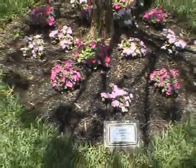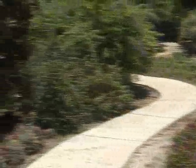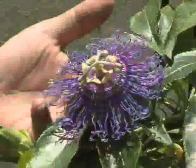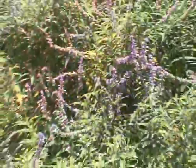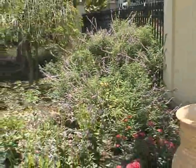And as you leave the historical tree section, you will enter our butterfly section. Now in this section you will see passion vines, and all these flowers attract butterflies. As you leave the butterfly section, you get into our agrarian age, which is our vegetable room.